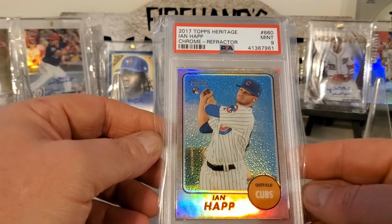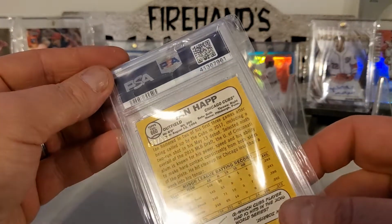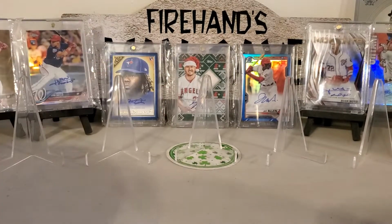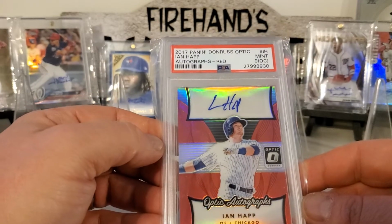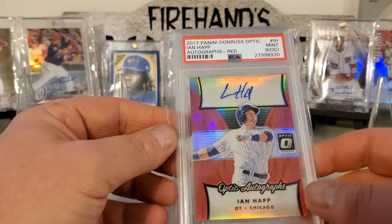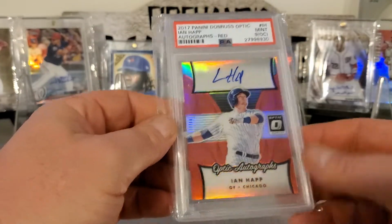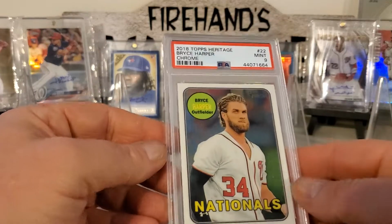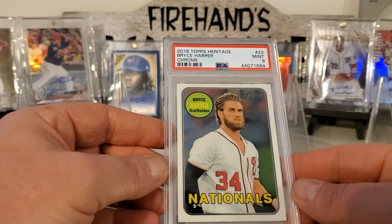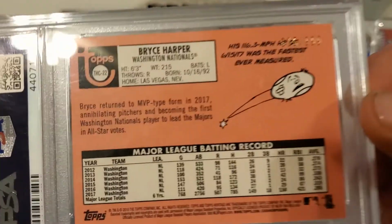Ian Happ, 17 Topps Heritage Chrome Refractor. It's numbered 400 out of 568. And we got the 17 Panini Donruss Optic. The red. On the autographs. Number to 25. MVP last year. 18 Topps Heritage. Bryce Harper Chrome. Number to 999. If you can see that up there.